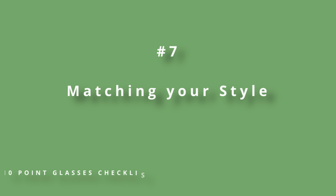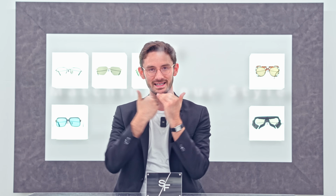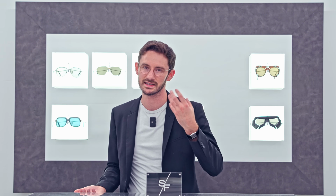Number 7 is really, really, really important. When a lot of people choose glasses, they think of their face in isolation and they don't think about the way that they dress in general. Your glasses absolutely need to be appropriate to the way you style yourself on a daily basis. For example, if you're mostly wearing suits, you probably want a pair of glasses that looks a little bit more dressed up. And conversely, if you dress really casually, you need glasses that are also casual. And therefore, it's really important to think, are these frames a good match to my aesthetic?